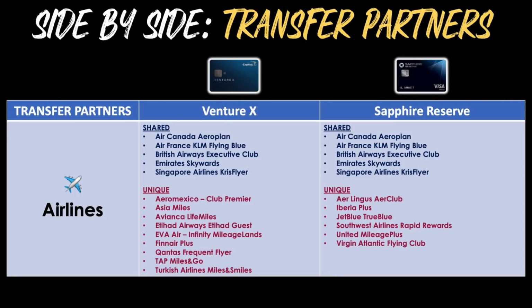Now, if you happen to be curious about those transfer partners, take a look at this. Here's the side-by-side comparison of the transfer partners on each program here. The ones that are shared are in dark navy blue. We're looking at the airlines right now, by the way. And the ones that are unique to each program are in that plum color. So feel free to pause this screen a little bit longer to review these in more detail and see which programs will be more beneficial to you.